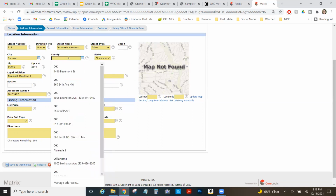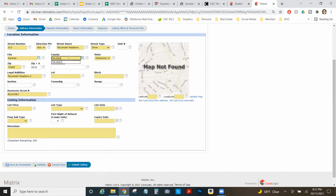City, Norman County. Again, this is Cleveland. And they make you select it here. If you notice this isn't populating, it's probably because you're not actually clicking it. It's one of the annoying spots that it makes you do that.